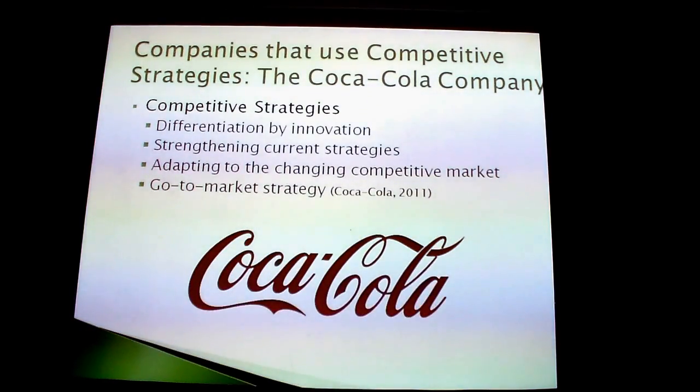Coca-Cola uses differentiation to stand out among competing brands. They're constantly adding new assortments to their current products, as well as creating new product lines. Coca-Cola also acquires smaller companies to further expand their beverage enterprise. To help maintain their competitive advantage in the industry, they continuously look for new ways to strengthen their current market strategies and sales capabilities to meet the ever-changing market demands.